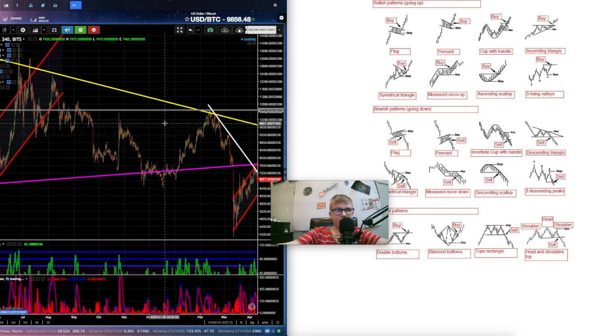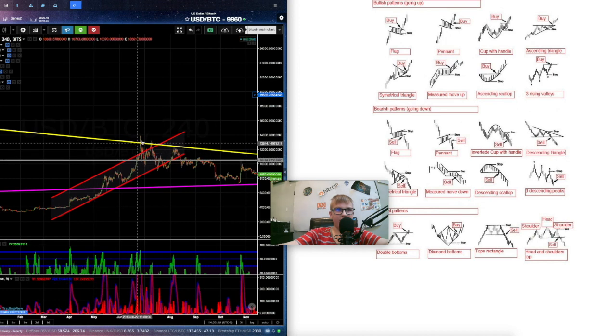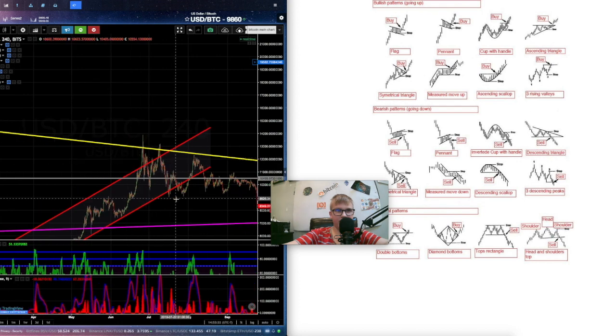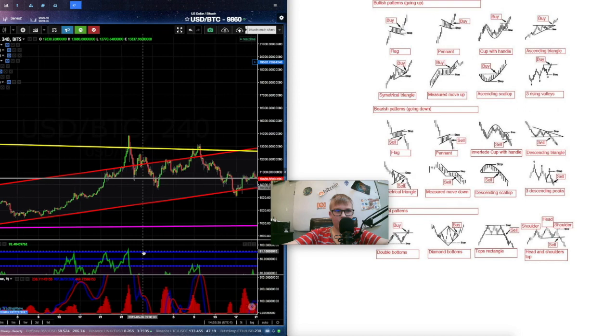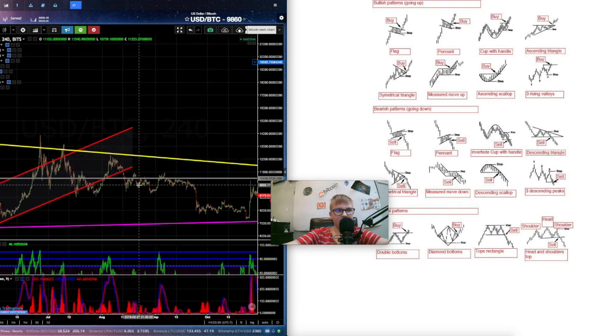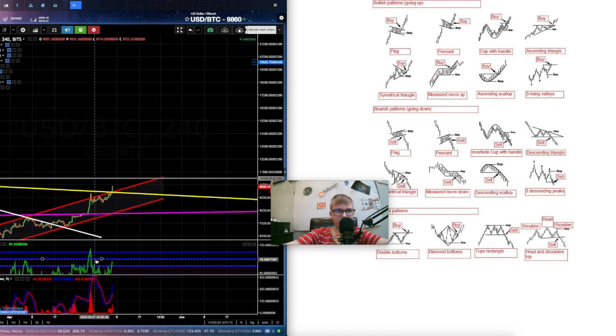But if we go back to when we went to the 14,000 level, we did have this false breakout here and another false breakout here, and after that we actually crashed. When we had the false breakout, we went to the incredible sell zone, and that's actually where the RSI is right now. Well, was. You can see we tapped the top of this triangle, and this is still in the sell zone.